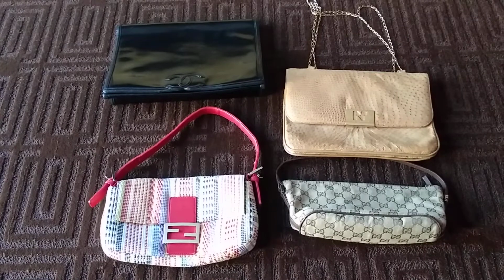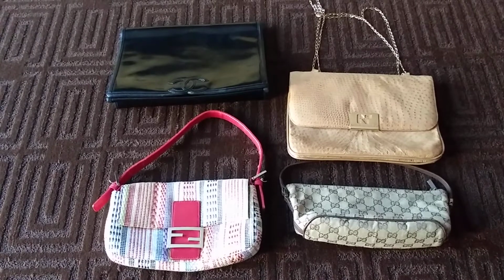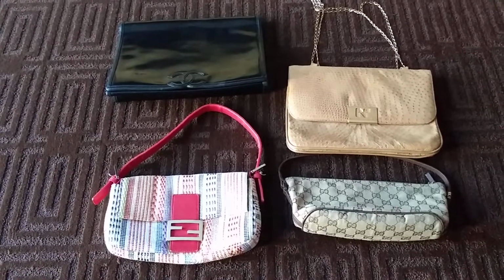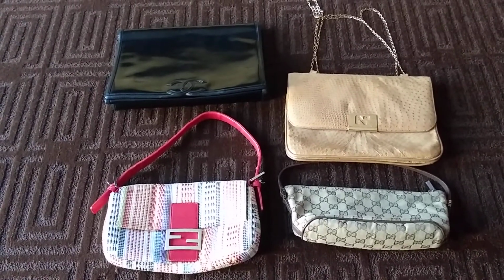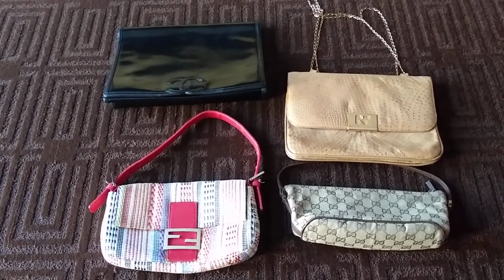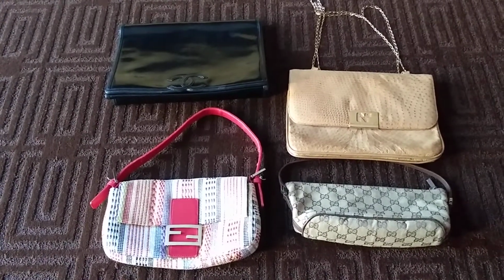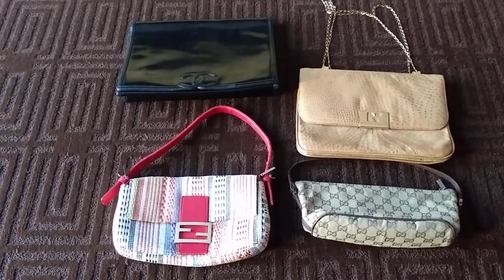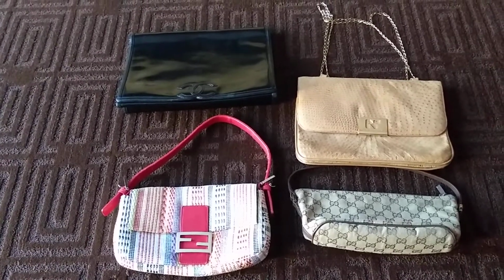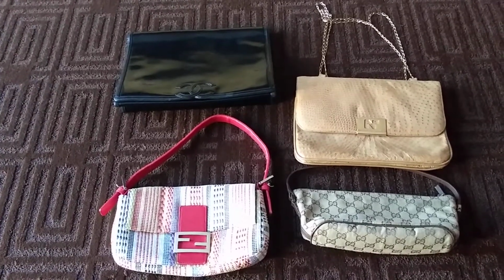So I have one Fendi, which is a very colorful one. I bought these three handbags, the Chanel, the Fendi, and the Nina Ricci from this one vendor, and the other Gucci from an Italian vendor. She had four very damaged Guccis, and this was the only one that wasn't damaged. And she kept asking me, "Okay, give me an offer," but she still wanted at least 70 or 80 for one bag, but I said no. So I only came home with a small Fendi, Gucci bag.